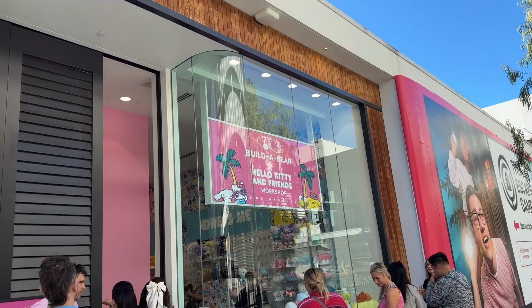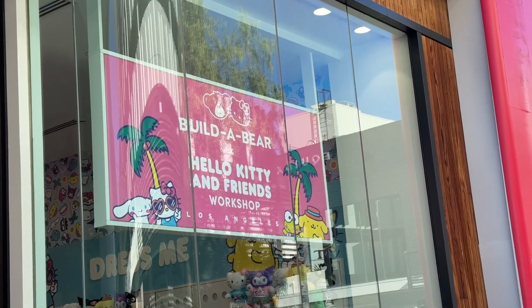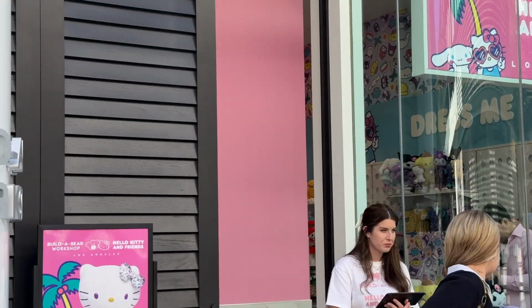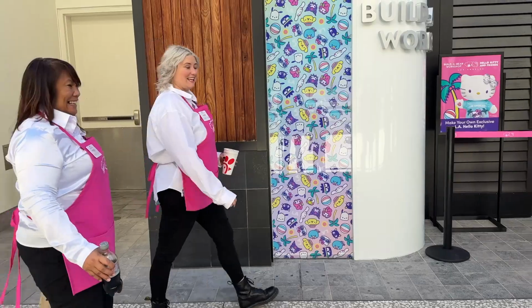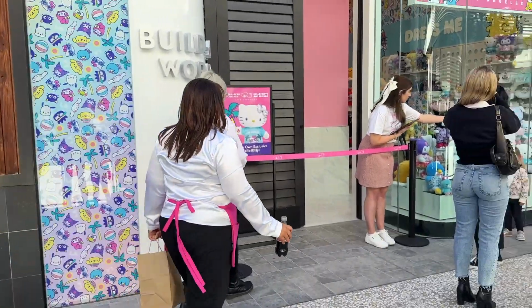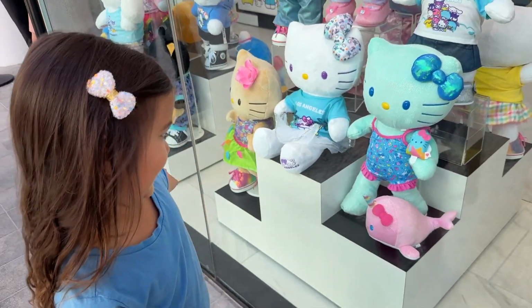Hey friends, come along as we are here at an exclusive sneak peek at one of the most exciting new retail experiences of the year. This is the first ever and the only Build-A-Bear and Hello Kitty and Friends workshop. It's opening tomorrow at Westfield Century City in Los Angeles, which also happens to be my favorite mall.